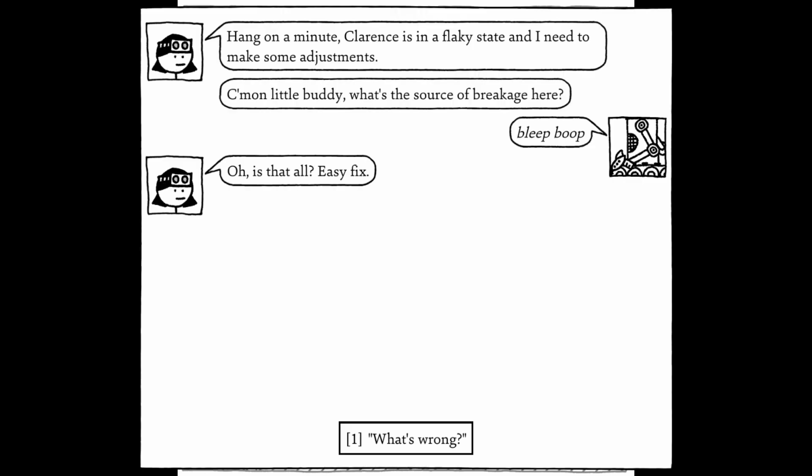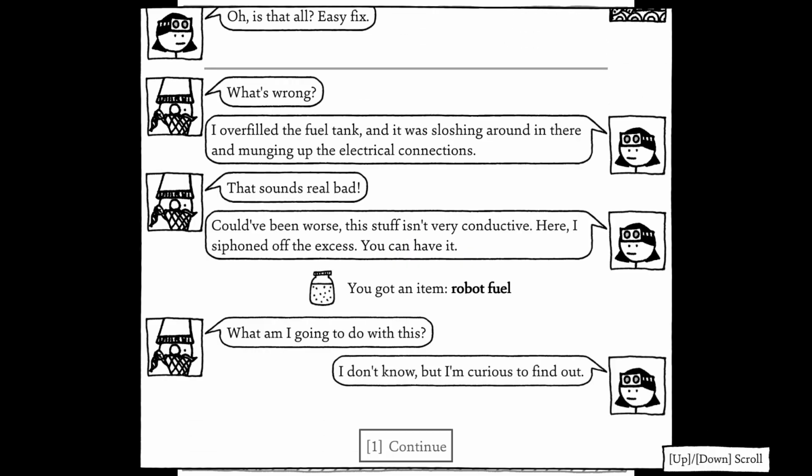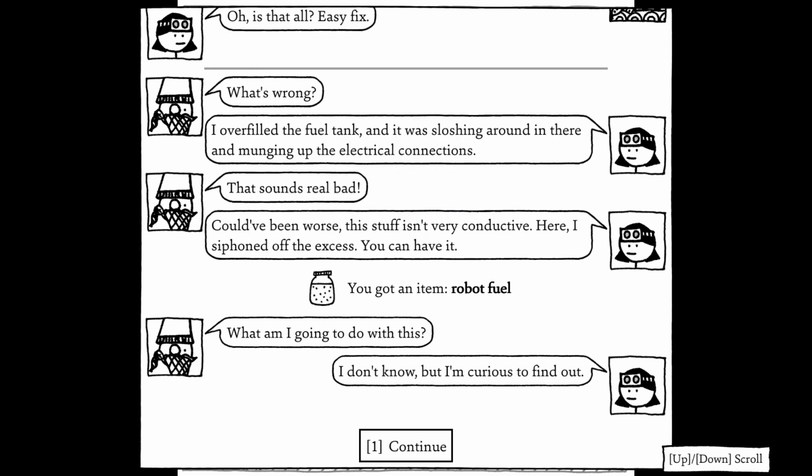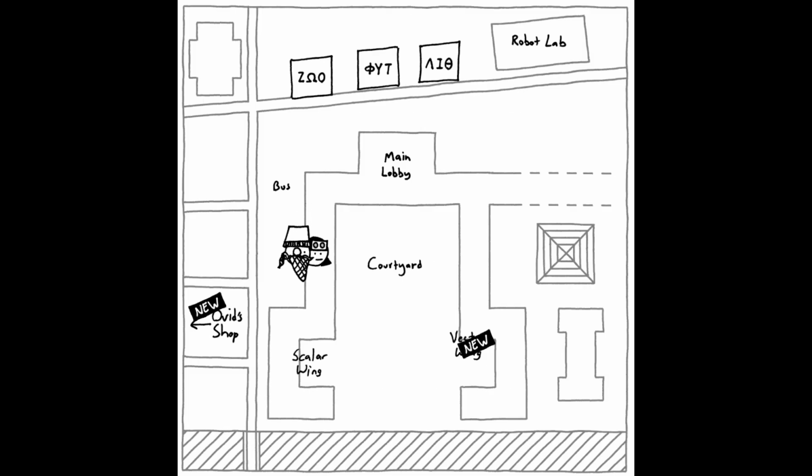Hang on a minute. Clearance is in a flaky state, and I need to make some adjustments. Come on, little buddy. What's the source of breakage here? Beep, boop, bleep, boop. Oh, is that all? Easy fix. What's wrong? Someone filled the fuel tank and it was sloshing around in there, messing up the electrical connections. That sounds real bad. Could have been worse. The stuff isn't very conductive. Here, I siphoned off the excess. You can have it. Makes you act earlier in combat. What am I going to do with this? I don't know, but I'm curious to find out.